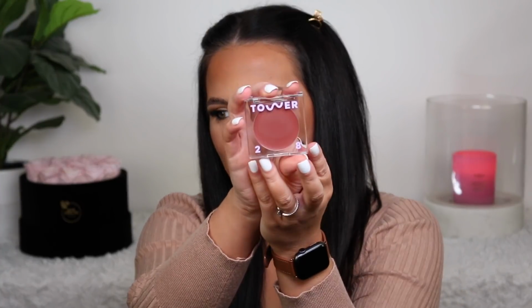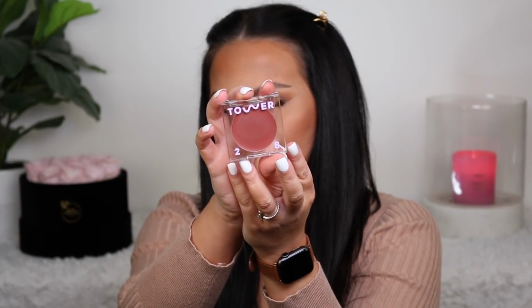So this is the Tower 28 Beach Please Luminous Tinted Balm. I have 3 other Tower 28 blushes, and this is one of the new shades in Power Hour. And this one has to be my favorite shade. You'll see the color and you'll know. This is definitely a Cheryl shade. It just has that burnt quality to it that just works beautifully with my skin tone. Like, I would wear this today and this is totally a look for me.